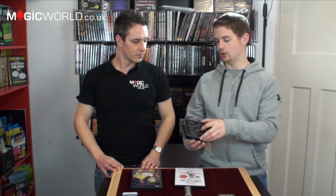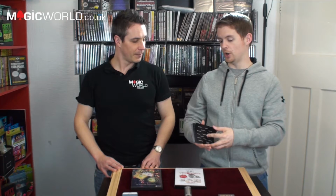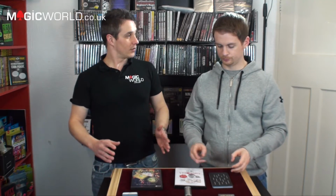So if you've seen something that interests you, if you just don't want to use cards, there's a lot of effects that use cards. If you didn't want to use cards, they can be used for a lot of card effects or card type effects. But it makes it more interesting. It's got the pictures on it, makes it interesting. So yes, difficulty level. Very easy. Very easy for anyone to do.